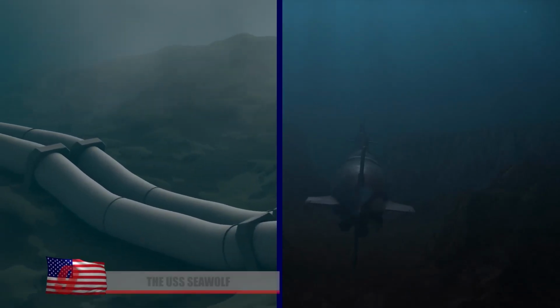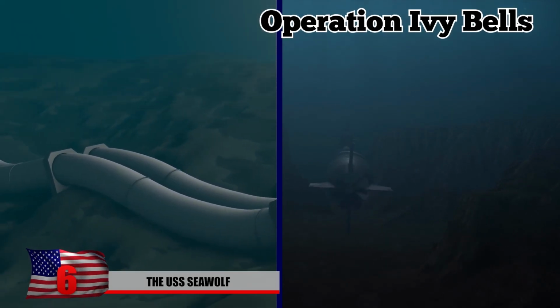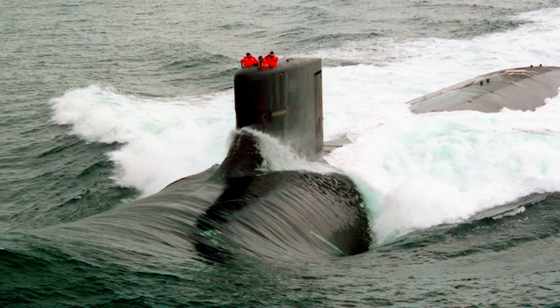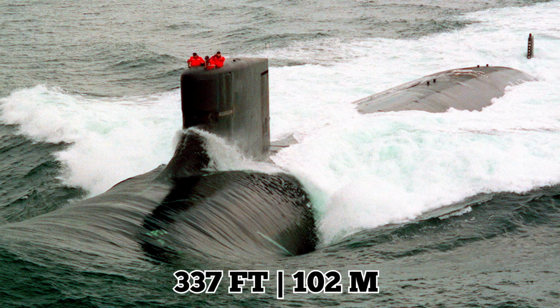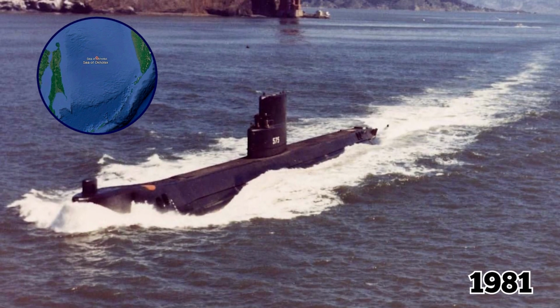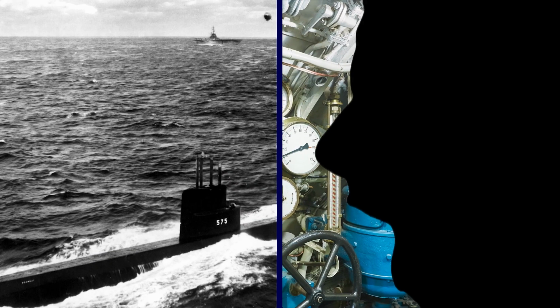6. The USS Seawolf. After seeing a great success with wiretapping a Soviet undersea cable as part of Operation Ivy Bells, the US government went ahead and tapped several more Soviet cables throughout the remaining decades of the Cold War. By the time the 337-foot USS Seawolf was sent to tap a cable in the Sea of Okhotsk in 1981, the submarine was so old that its crew's morale was dragging.